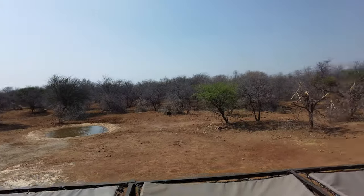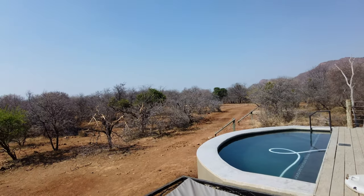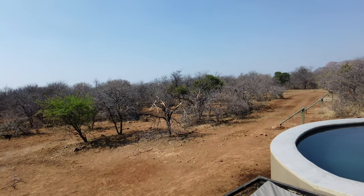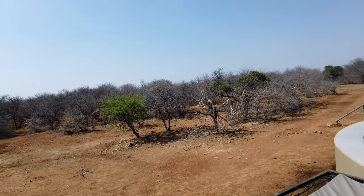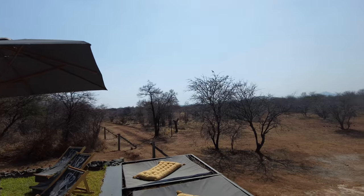But think about where you are. In the middle of the bush. I mean, that right there is the bush. There are active animals out there. Active. You see that tree in front of me that's all tore up? That's from an elephant. Elephants tear up trees like all the time. And that's a small tree. They go at it. So this is where we are.